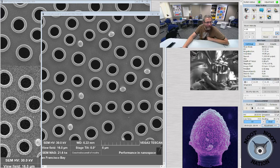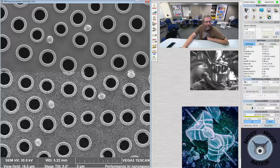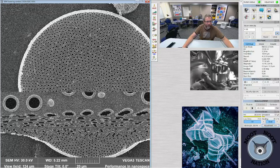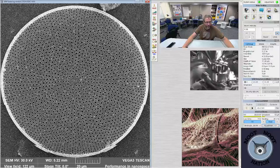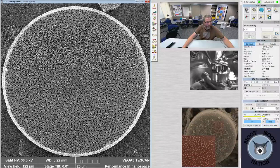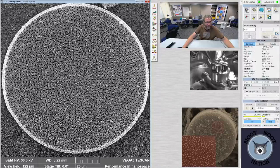Let's see what else we can find. Zoom out. Look how clean that one is. I feel like I should maybe get a picture of it, just because it doesn't have any trash on it. It's not broken. It's got a little tiny piece of junk right there, and that's it. It's kind of rare to find things in the SEM that don't have any trash on them.